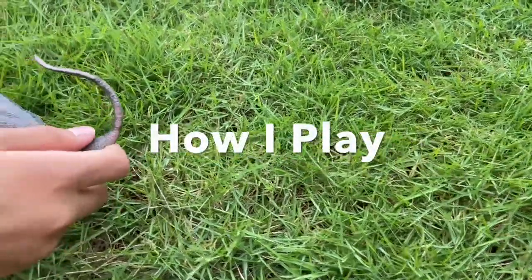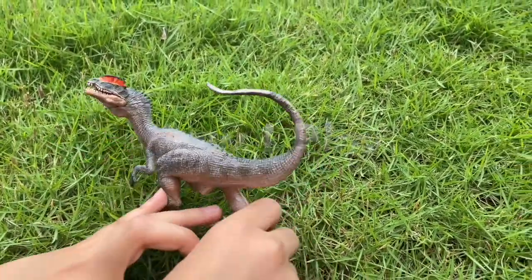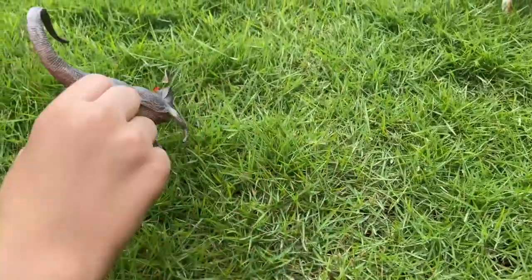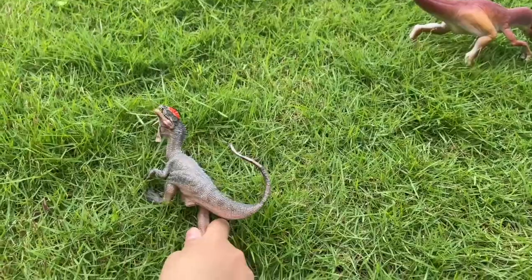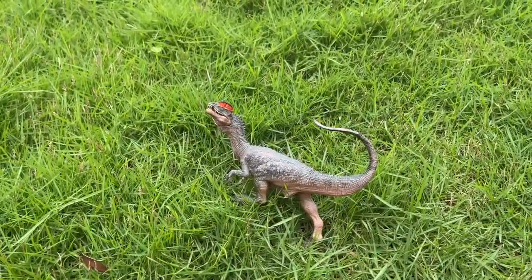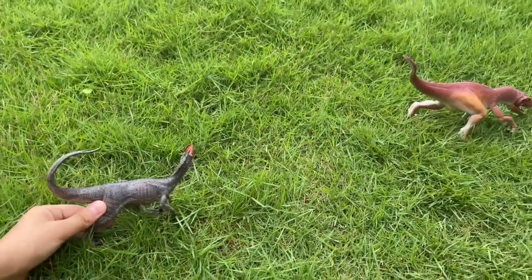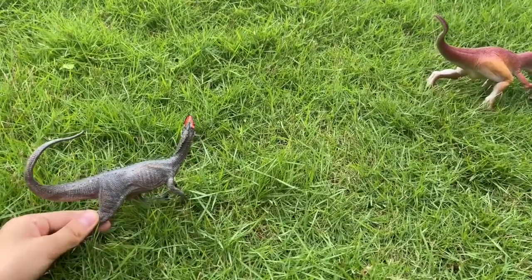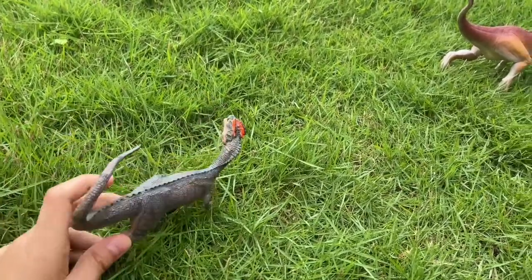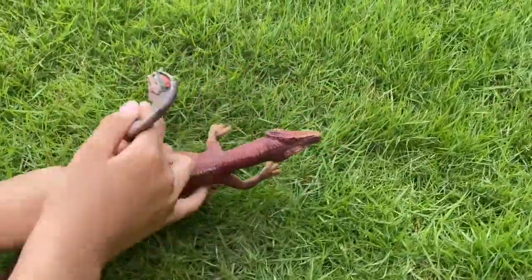An Allosaurus wanders through a mountain hillside. He climbs up the mountain. He goes higher and higher, but then he hears something. He turns around to see another dinosaur, a Herrerasaurus, eating something in the bushes. So he goes closer and pounces on it.